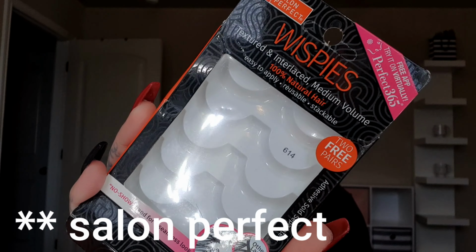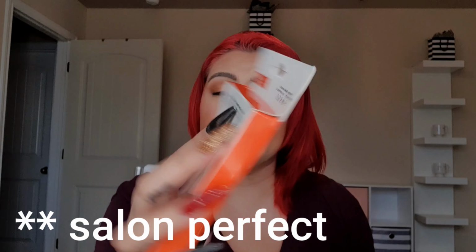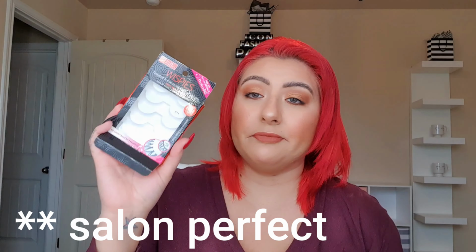Lash glue. And then I guess I'm out of these lashes. I gotta buy some more. The Ardell Wispies in 614. So I put this on my list to buy. Those are favorite lashes. I guess I've used them all up.